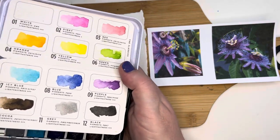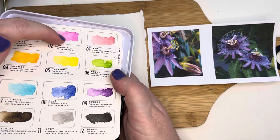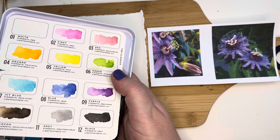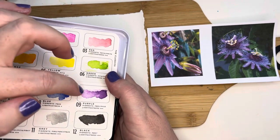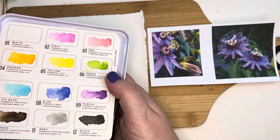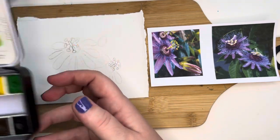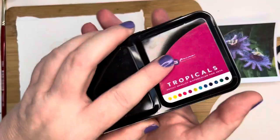So I'm going to look at this and go, okay, obviously purple, right? And then I think some hot pink is going to be nice for like a little contrast in these petals. And then see that kind of burgundy color we have? We might do some heavy purple with like a little bit of red dropped in. And then we've got this yellow. So we'll use that.